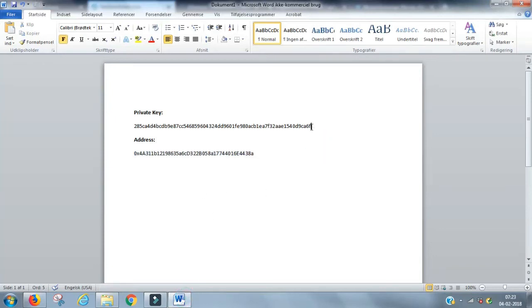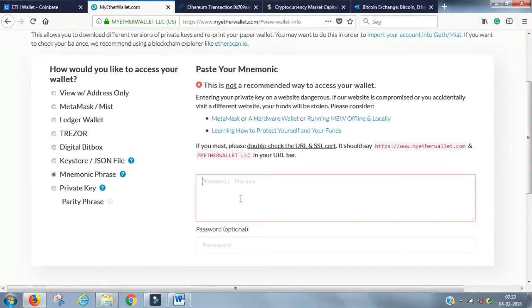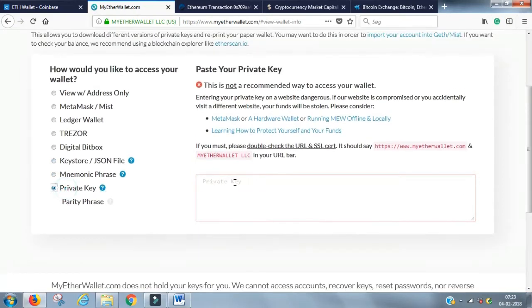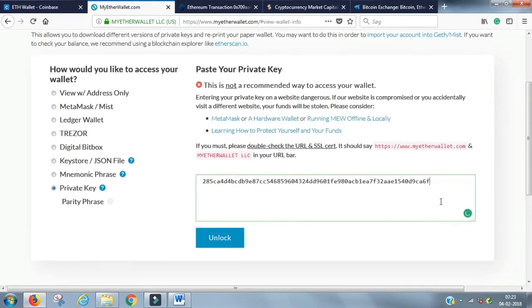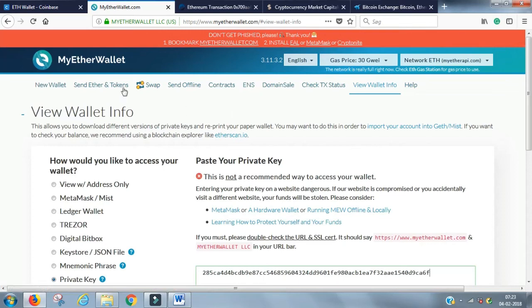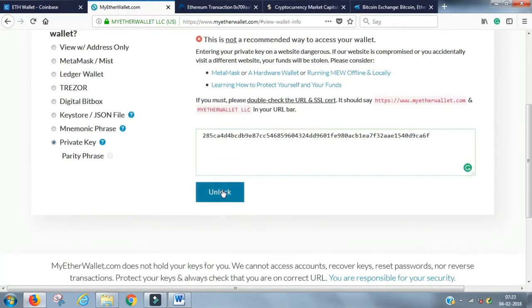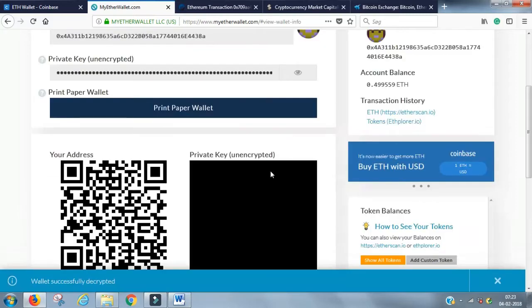and I do this. Some of you may think that I am revealing my private key here and also my address, but this is just a test address, so I'm not using this. Feel free to try to do anything with the private key, it's not going to do anything because there's going to be no Ethereum in it.